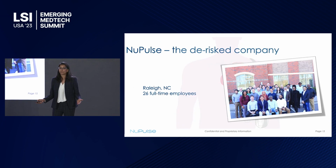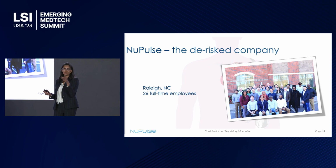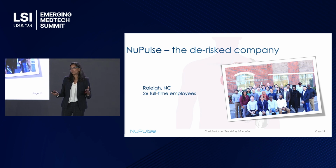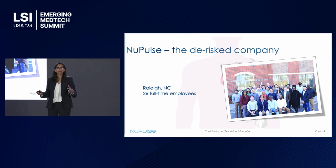NuPulse is a de-risked company with a proven ability to execute on several fronts. Like the untethered wall phone, also known as a cell phone, that some of you are probably looking at right now, we have greatly expanded the market for our patients to have access to a device that lets them get out of the hospital, untethered, walk around, go to a ball game, mow their own lawn, and get the clinical support that they need for their heart wherever they choose to get it. We have significantly de-risked this company, and the team is located in Raleigh, North Carolina. We have 26 full-time employees.